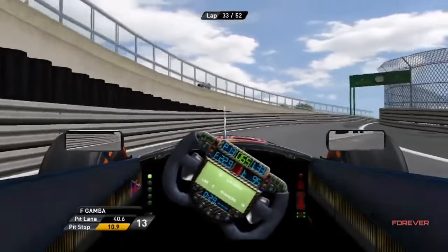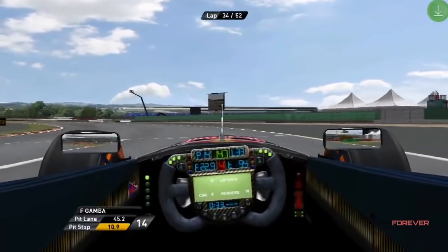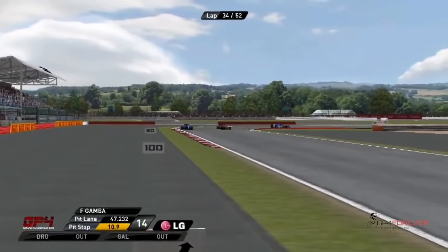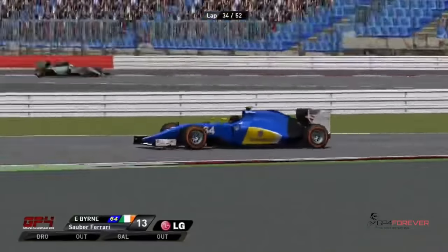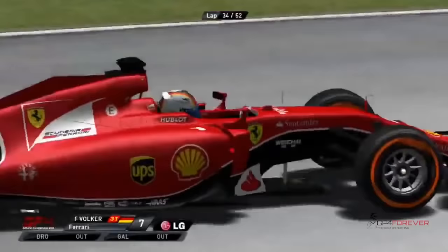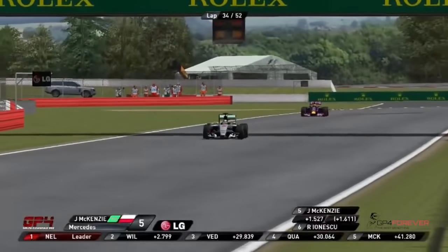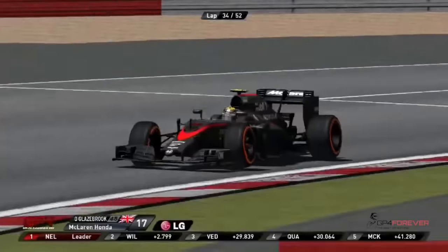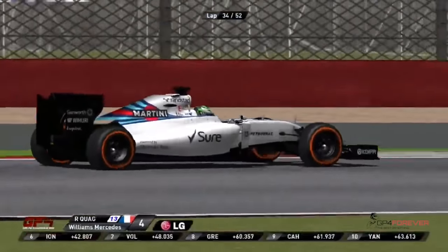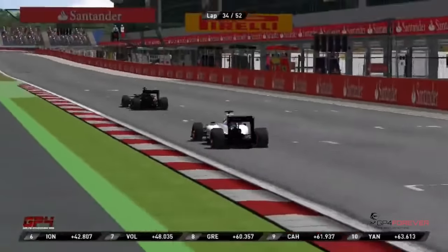Gamba's done well in the last couple of races. He scored points last time out in Austria, finished P9. And he's made some good overtaking, and he does come up behind the Sauber there, something which I don't think he'll be particularly happy about. Comes up behind the Sauber of Evan Byrne. As we look at Ricciani right now in 10th place, he's really struggling at the moment on the set of tyres he's on. As Ionescu comes close to the back of McKenzie again, he's not actually closing up really from the pits. So these tyres actually are not having that much of an effect, I would have to say.